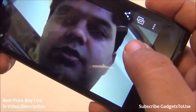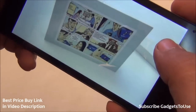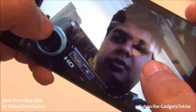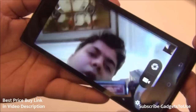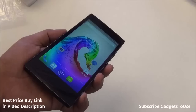I would say the front camera quality is pretty decent, not bad at all on this device which has a 2 megapixel camera, and it is doing a pretty good job when it comes to taking a selfie from the front camera. And again the colors are okay, I would say not too great, and the clarity is also decent. You can do a pretty decent quality of video chat, but not high definition video chat from the front camera on this phone.